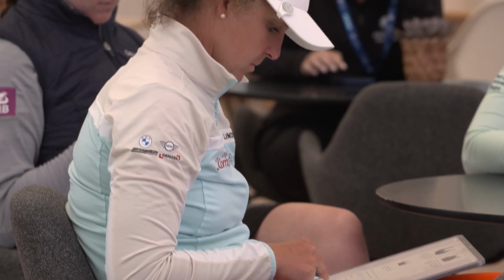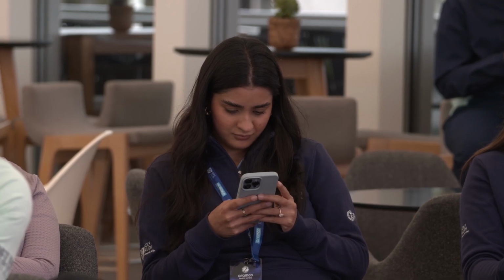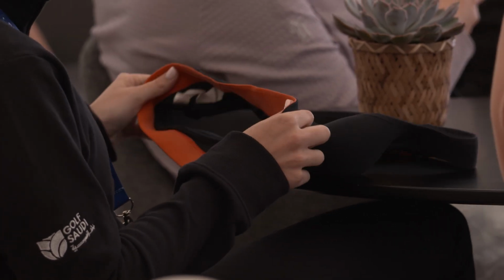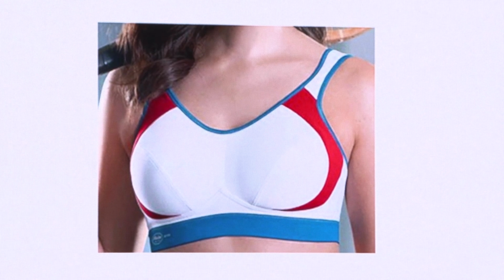The project starts with a survey of the players and let them tell us what their issues are, and then we can hopefully start to use that to influence what we look at in the future. So we can look at the breast movement in the swing, we can look at different sports bra types, we can even look at getting into prototyping different sports bras and working with manufacturers to understand the unique requirements, and to then use those requirements to build what would so-called be a golf sports bra, which is best for performance, but also best for the player's health.